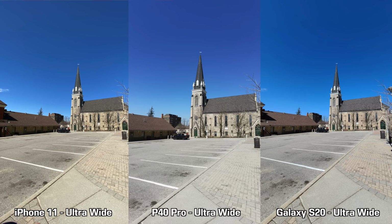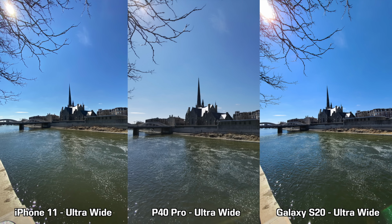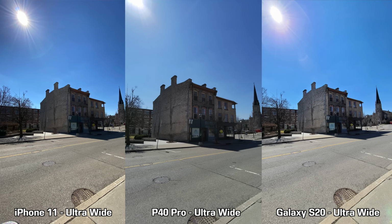The colors that I'm seeing in these pictures are the exact same colors that I was seeing with my own eyes. The next one for color accuracy would be the iPhone 11, with the Samsung Galaxy S20 being the last one, because the sky was never that blue. The sky is so blue that some of those buildings actually appear a bit blue in some of those pictures taken by the S20. So for ultra-wide pictures, I feel that the P40 Pro does the best, followed by the iPhone 11 and then lastly the Samsung Galaxy S20, because the S20 just oversaturates those pictures like crazy.